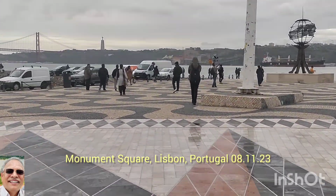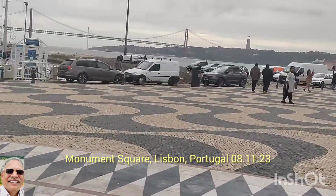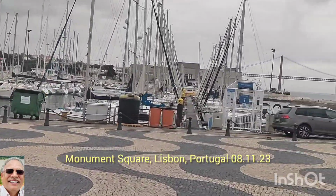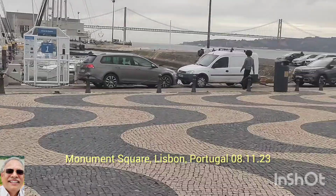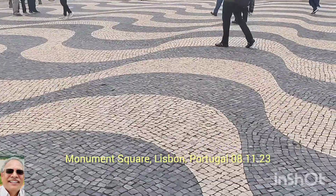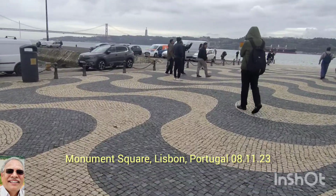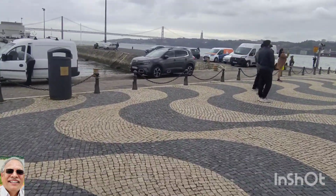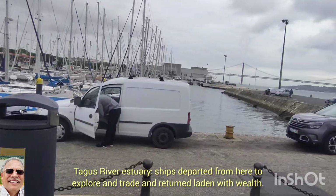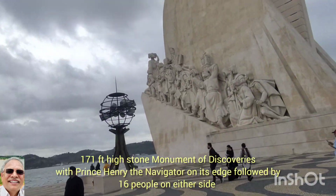Hi friends, we are at the Monument Square in Lisbon, Portugal. This also contains the Monument of the Discoveries, which is on the northern bank of the Tagus River estuary in the civil parish of Santa Maria de Belém. It is from here that the ships departed to explore and trade with India and the Orient and returned with booty-laden ships. The monument celebrates the Portuguese Age of Discovery during the 15th and 16th centuries.